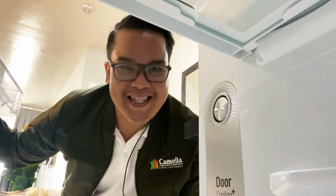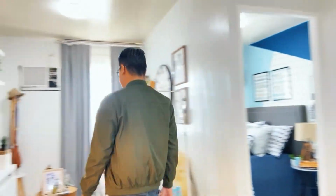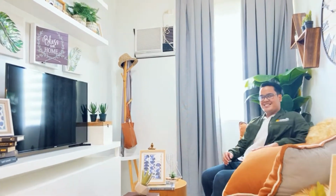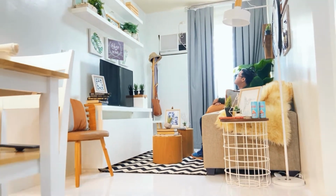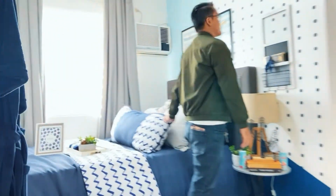But before that, let us take a look at first how your future condo unit looks like. Come on! Welcome to our lifestyle showroom here in Camellia Manors with our one bedroom unit with a 36.30 square meters floor area. Most of our clients use this not just for residential purposes, but for investment as well.